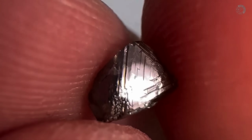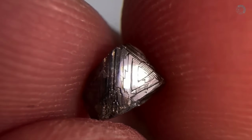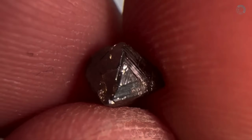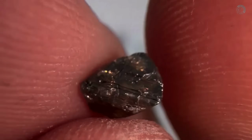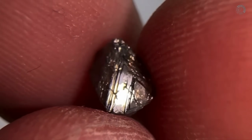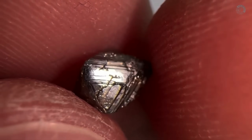There are also triangular diamonds. These diamonds have an almost perfect triangular shape with several smaller triangular areas texturing the surface. Although this shape is found in various parts of the world, it is less common compared to the others. Despite these more defined shapes, most rough diamonds found in nature have irregular shapes.